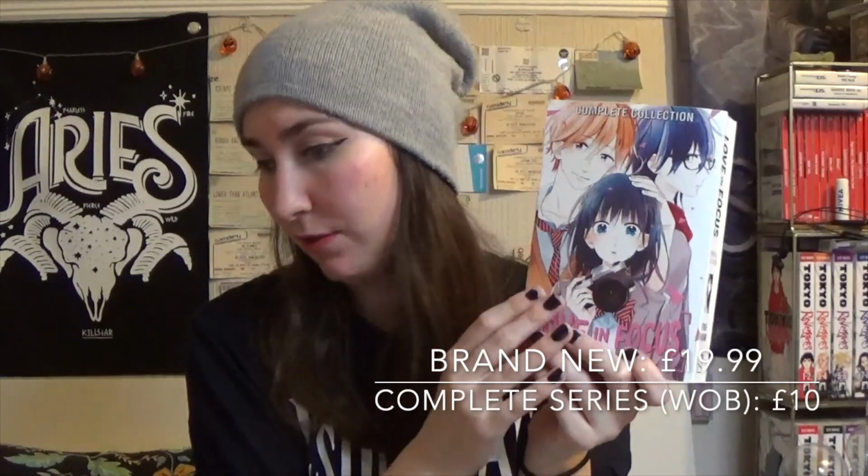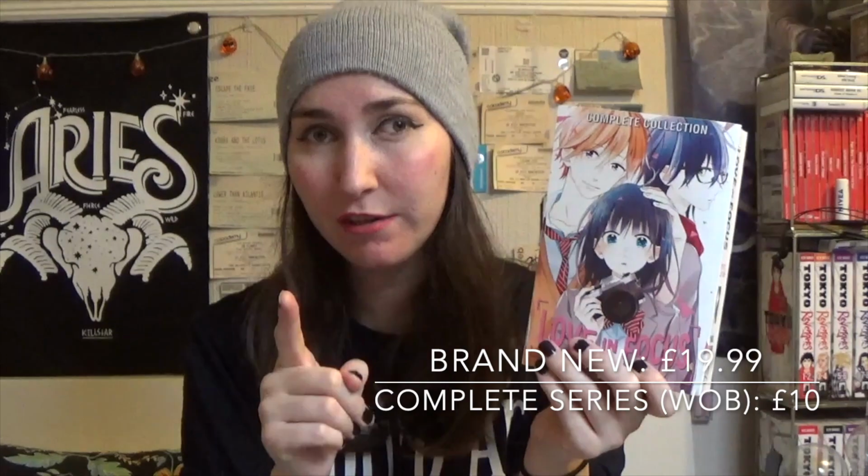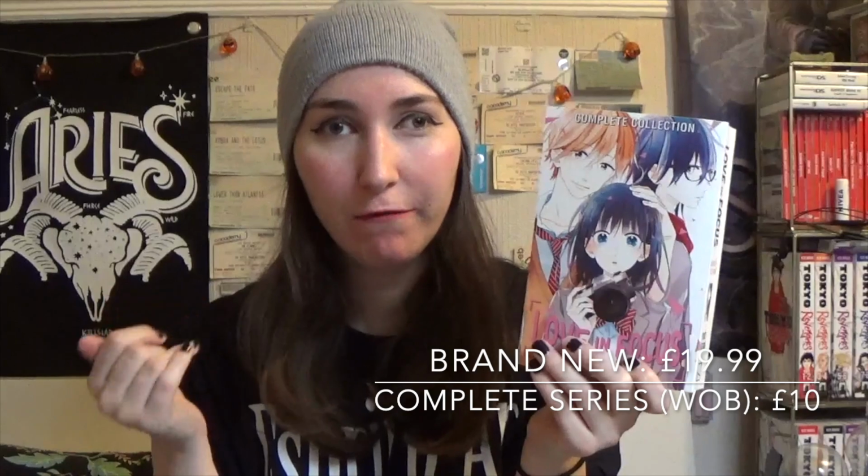Up next is a complete collection of Love in Focus. This is a chunky boy, but that is because in this series there were 3 volumes and then it was completed, but they compiled it into one big boy. I did look for the individual volumes, but it actually worked out cheaper to buy the omnibus, the full collection, than to buy the individual 3 volumes. I spent £10 on this. It was Amazon, but it was through World of Books. That's right, you can buy stuff from World of Books on Amazon.